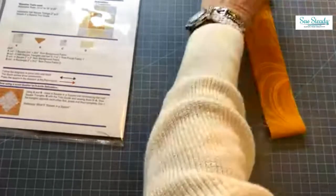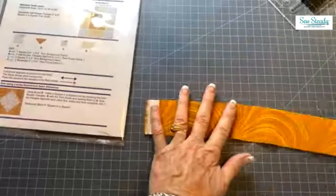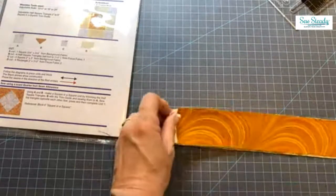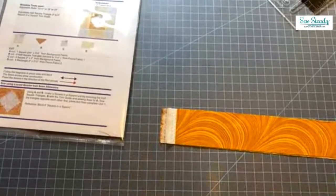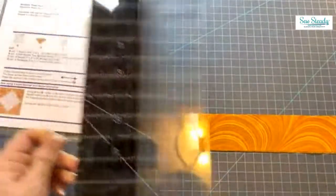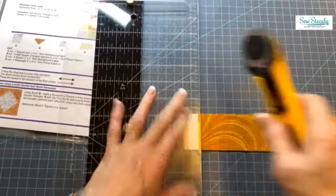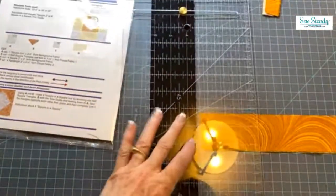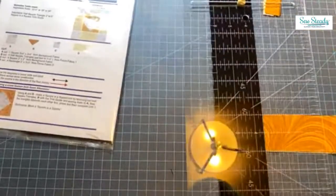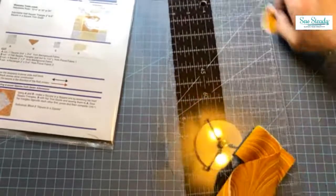So what I'm going to do is cut the solid out of this. Okay, so now all of our cutting is done and we're ready for construction.